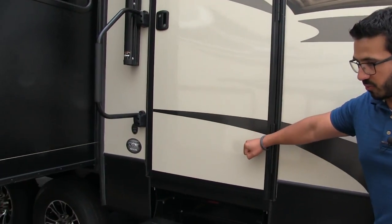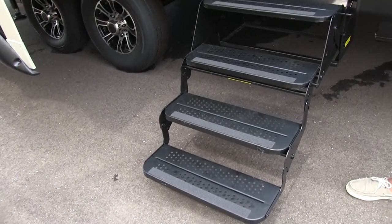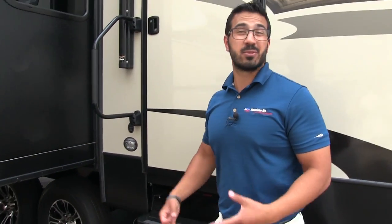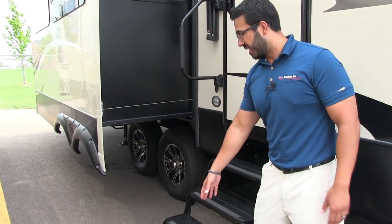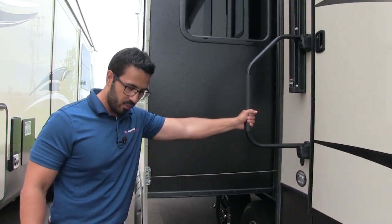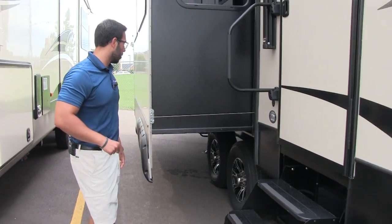Getting into the 353 is quite simple. You have four steps here. Again, as you'd expect on a high-end coach, it sits high off the ground. A lot of manufacturers in this class only give you three steps, which I think is ridiculous. As you get older, your knees get worse. You need that nice first small step to get in and out. Then you also have the foldable grab handle here. That way, from the first step all the way in, you have excellent control.